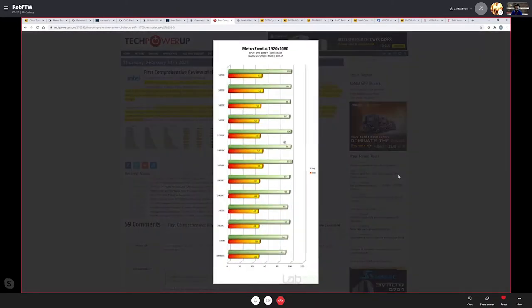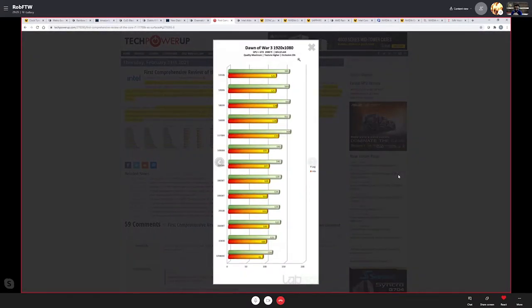What else we got here? Metro Exodus. It's a wash everywhere. Look at this. It's a wash. What's the point? And Dawn of War. But Dawn of War, oh boy. Why is Dawn of War so much quicker? So the 11700K is tied with the Zen 3s, but they kill Comet Lake. Like, 20 frames per second, they kill Comet Lake. Wow. That's weird.